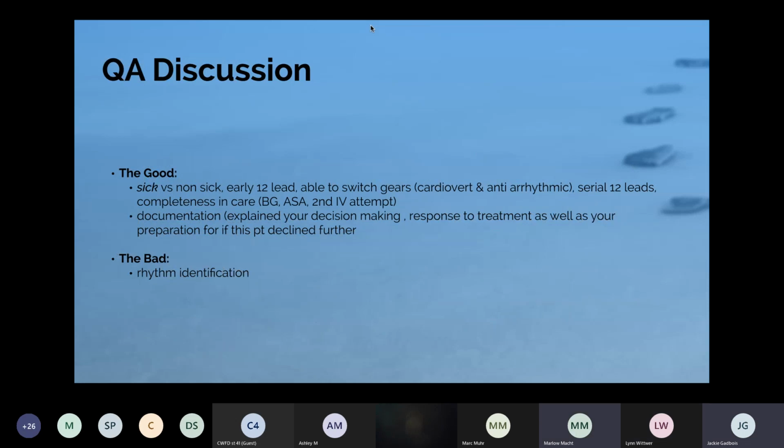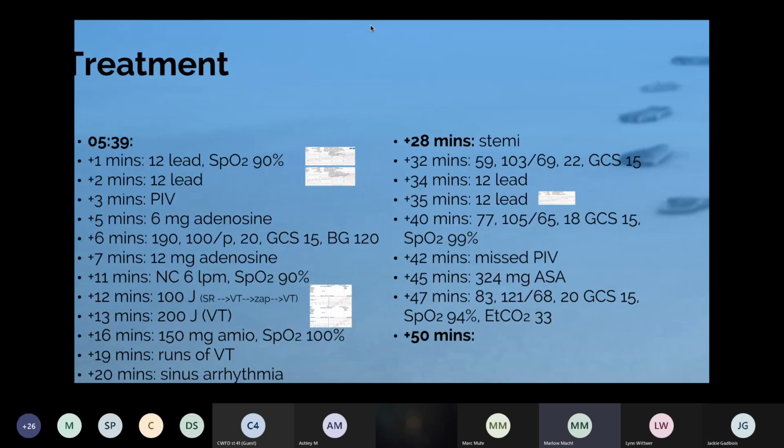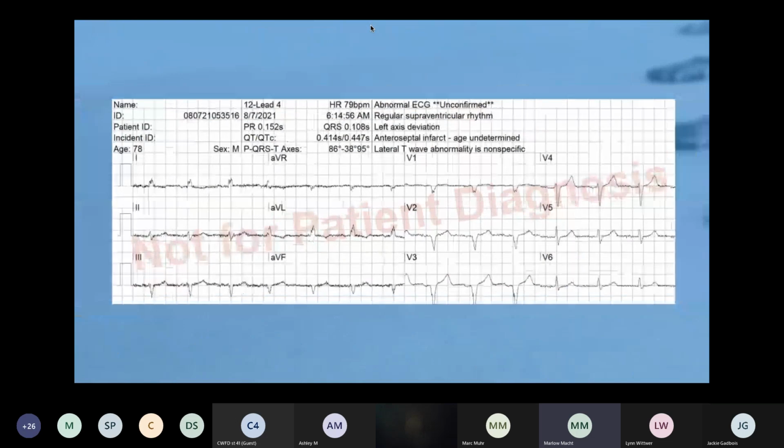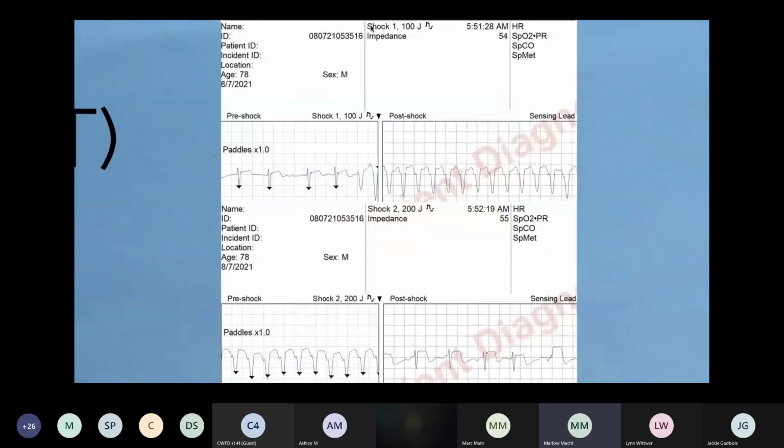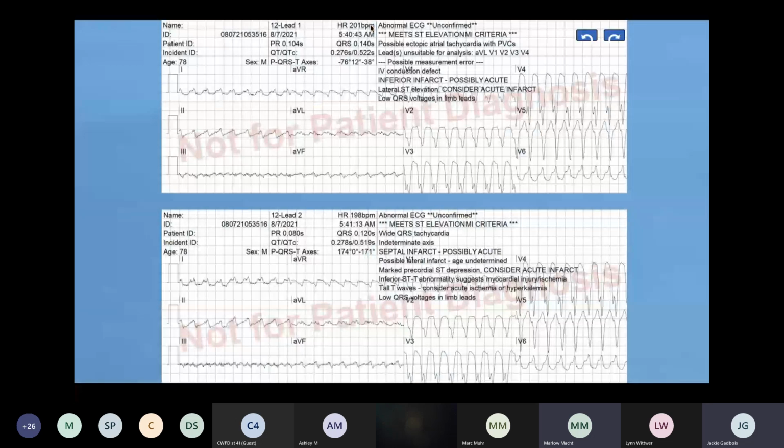All right. So after reviewing this case, I would just say the chance of a 77-year-old with coronary artery disease having SVT rather than VTAC is very, very low. Those are good points, Dr. Mock, and I'm sure Dr. Whitwer would have something as well regarding that.